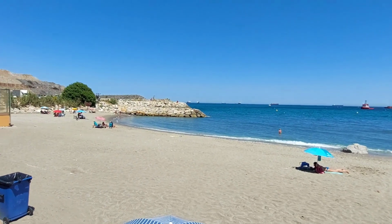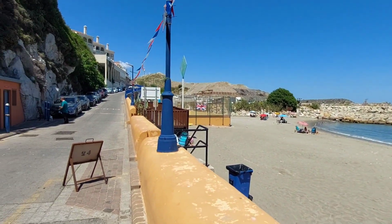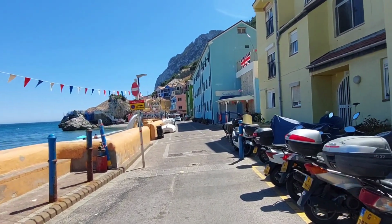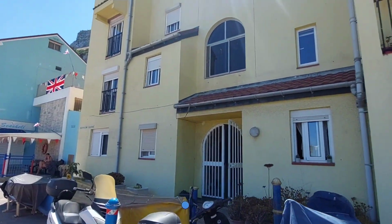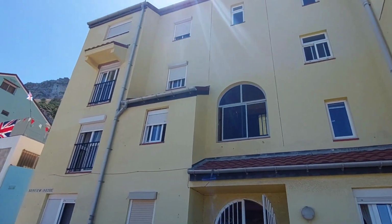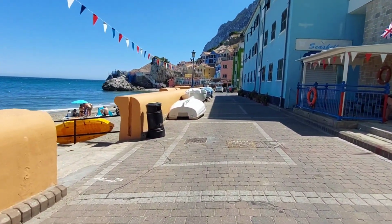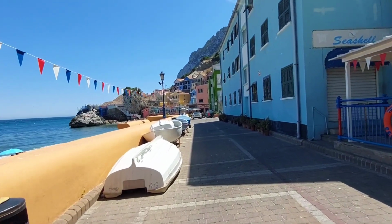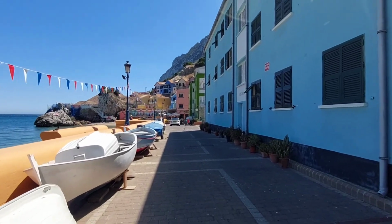Now you've got to remember this is May, so the beach isn't so packed, but come July, August, September, this is probably one of the busiest beaches, and all the locals have their own spot that they've had for years, so it can be quite a nightmare finding a spot in Catalan Bay. So just remember that in the height of the summer, July, August, end of September, getting a spot in Catalan Bay might be quite difficult. But yeah, let's take a walk along the promenade.